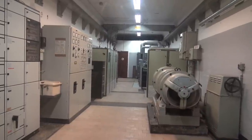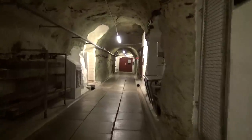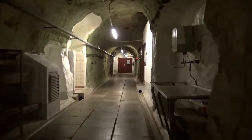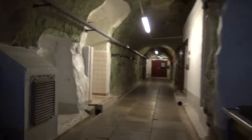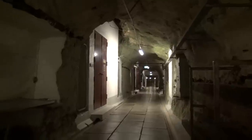So this is the emergency generator room. And despite this being really well constructed and certainly looking sturdy enough to take a few impacts, they did put a few braces just on the side of the tunnels, just in case something needed to be fixed.